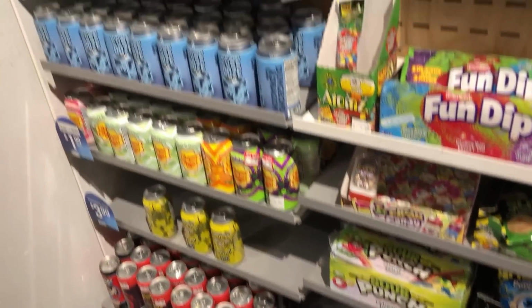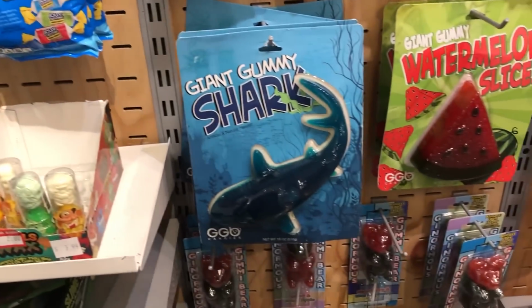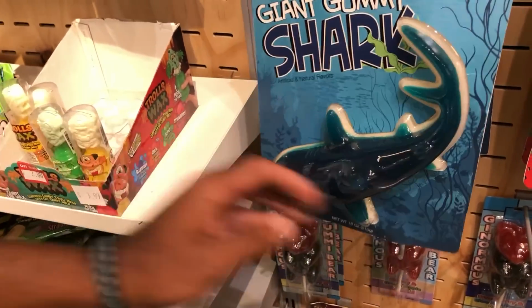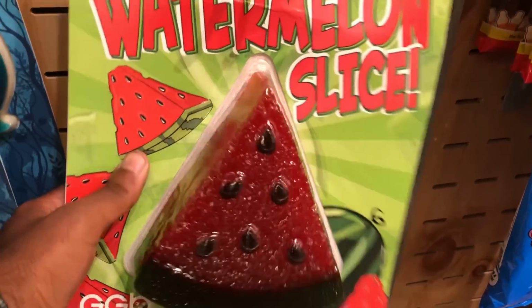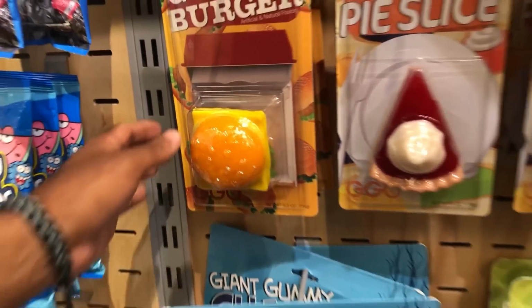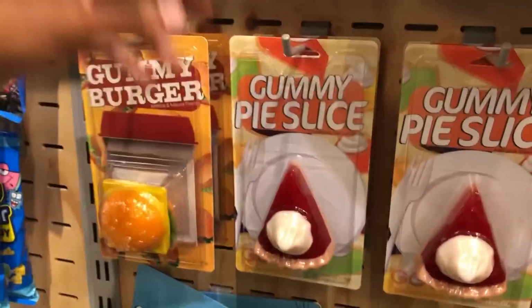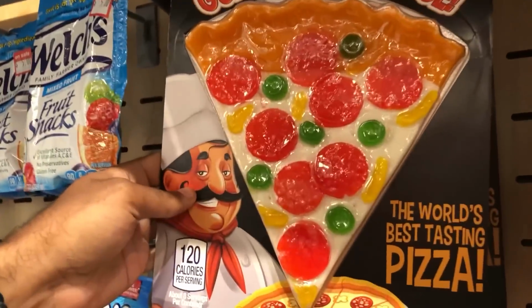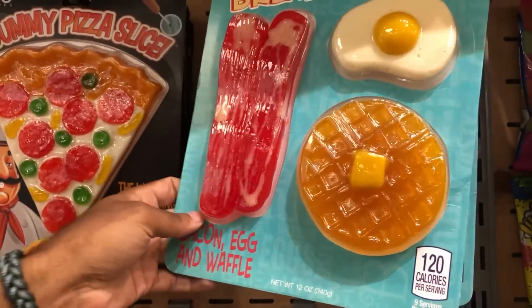All right, so we're at the candy section right here. Dude, look at this shark. I was just gonna say that thing is literally the Bruce of candy gummy sharks. Look at this giant gummy watermelon though. Look at this giant Krabby Patty. And then we have these gummy slice pie, and then you have the pizza pie. That looks so like Ninja Turtles pizza. And you have a full gummy breakfast, dude.